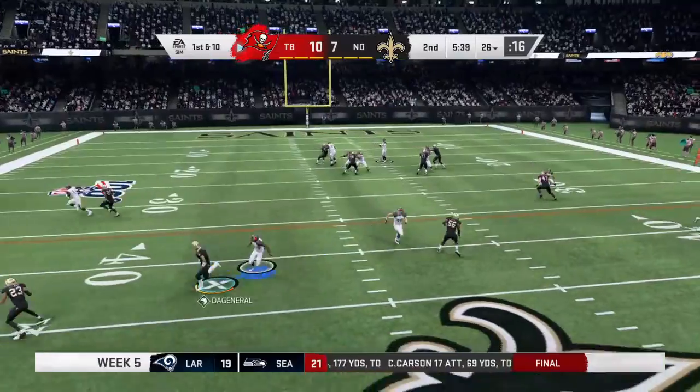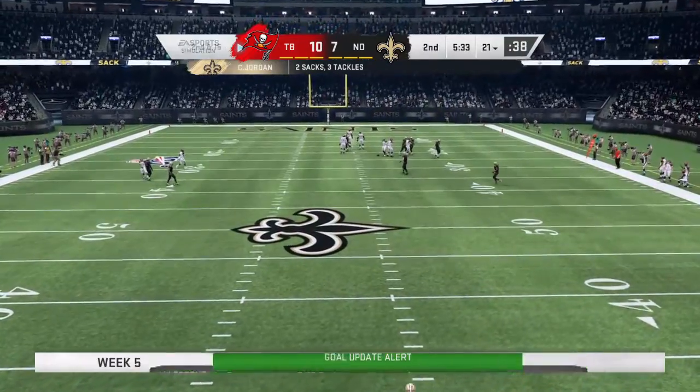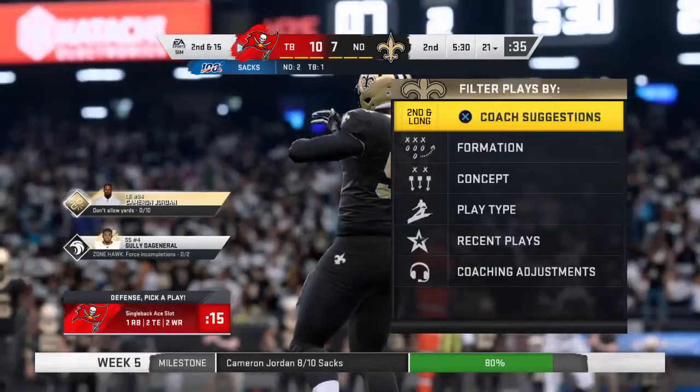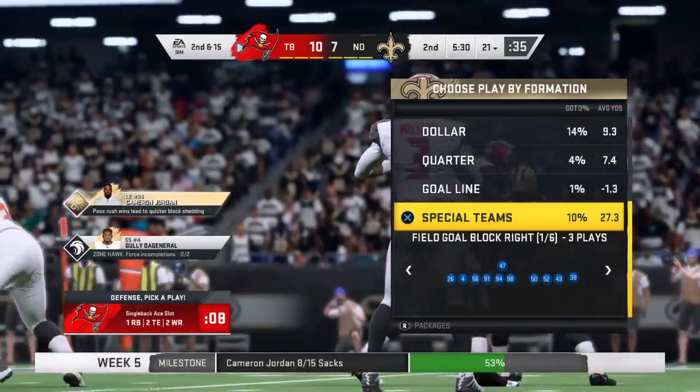Jameis now on first down. Nowhere to escape, and he goes down. Cameron Jordan makes that now 8 sacks for him on the season. Well, the pass rush has been a real strength of late. They know how to get after the quarterback. Absolutely. 4 sacks last week. That's their first one here.